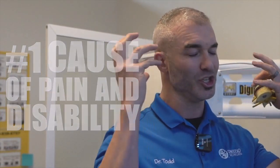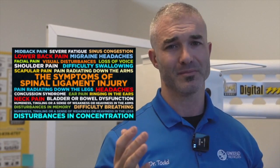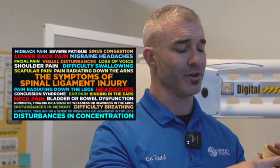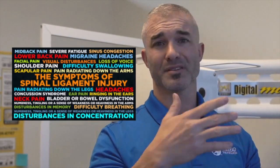In the neck, just in the neck, tons of different symptoms are correlated with spinal ligament injuries, from dizziness, vertigo, headaches, even things as severe as seizures, neurological disorders. There's a whole variety of things that are symptoms that are linked to spinal ligament injury.